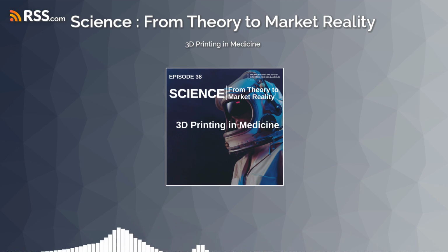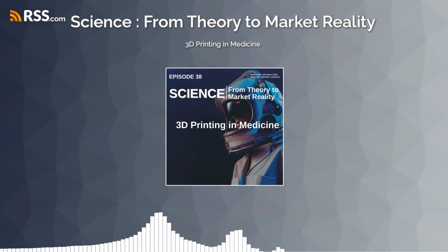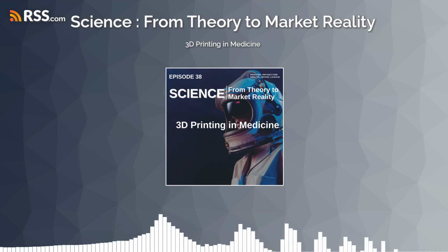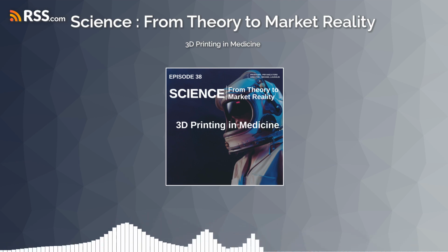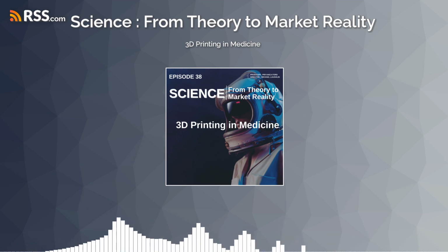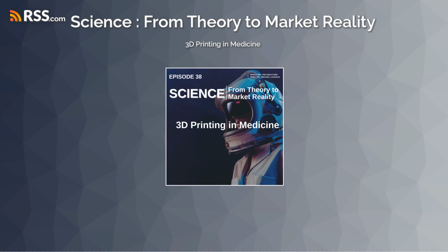In conclusion, 3D printing in medicine represents a transformative leap forward in the way we diagnose, treat, and manage diseases and injuries. By harnessing the power of additive manufacturing, we can create personalized solutions tailored to individual patient needs, improve surgical outcomes, and accelerate medical innovation.